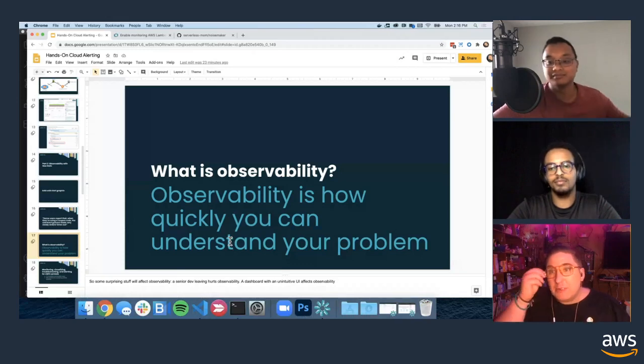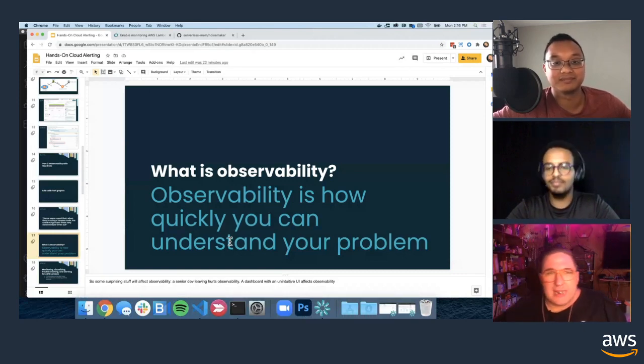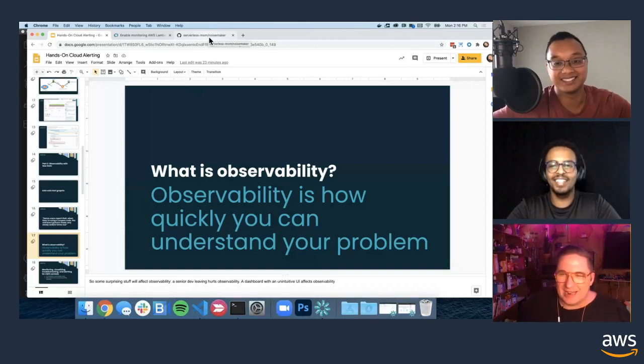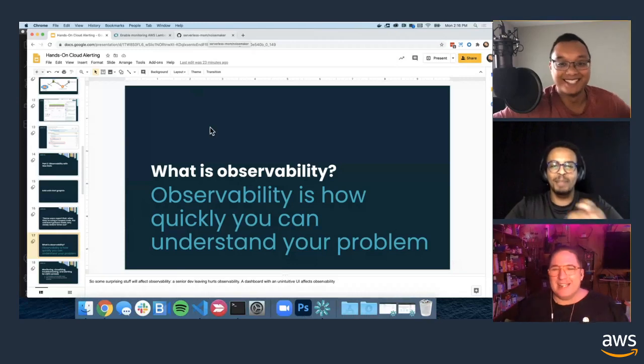So weird stuff affects observability. Something that affects observability is if one of your senior developers leaves, your observability just dropped. Because the dashboard is the same, right? The dashboard is identical, but the ability to understand it has just decreased. You ever look at someone else's log statements? Mine contain a lot of boop. When I'm working on my other projects, they contain a lot of yes or checking. Made it this far. Yeah. This line stopped executing here.